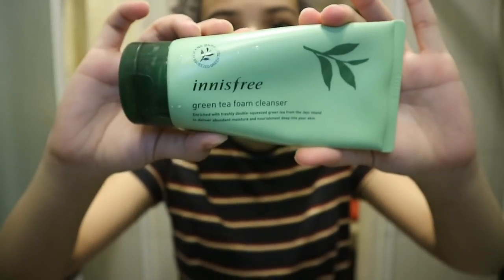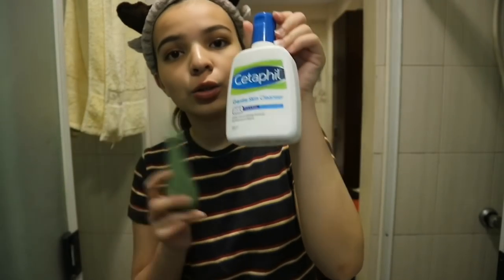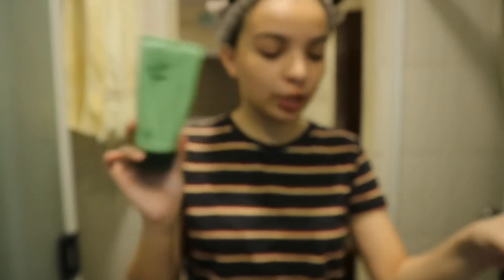But since hindi naman makapal yung makeup natin today, it's just an everyday makeup, I'll be using this one. This is the Innisfree Green Tea Foam Cleanser. This is my cleanser kapag gabi. Sa morning, when I take showers, this is what I use. This is the Cetaphil Gentle Skin Cleanser. Ito yung for morning ko, and then this is for the night time.